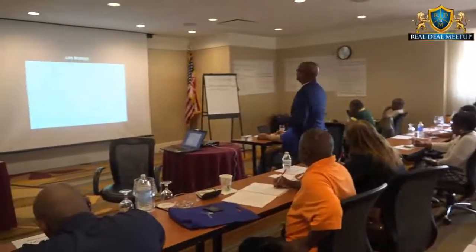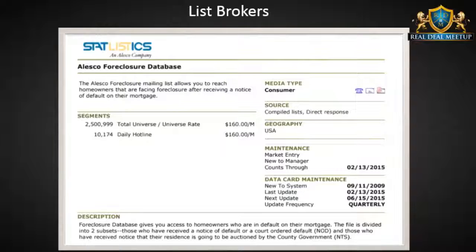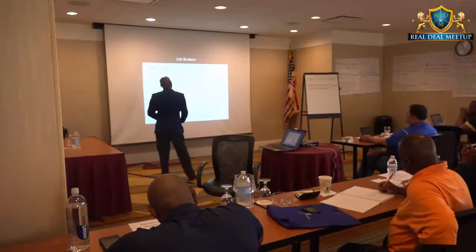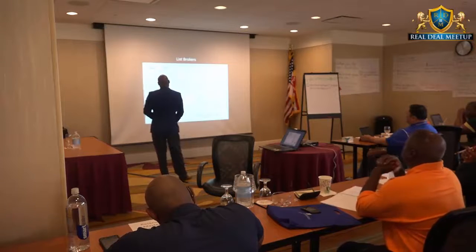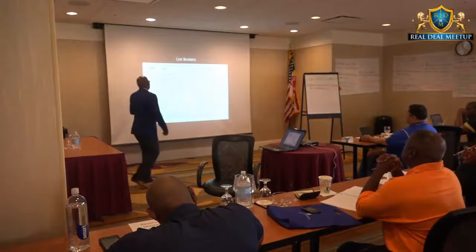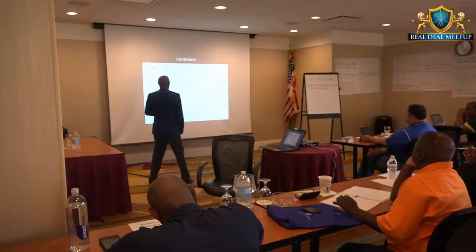And they're going to charge you based on the amount or levels you go deep. Here's an example. This is a foreclosure database from Listability. It consists of foreclosure mailing lists that will allow you to reach people that are in foreclosure. It gives you access to homeowners who have defaulted on their mortgage. The file is divided into two subsets: those who have received a notice of default and those who have a court ordered default.